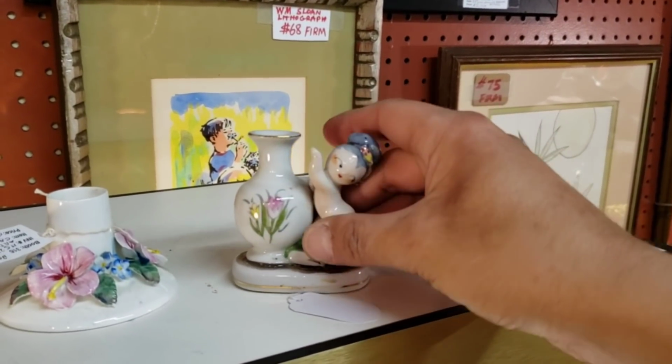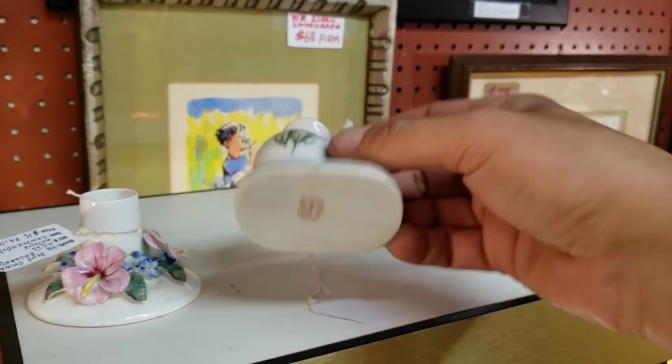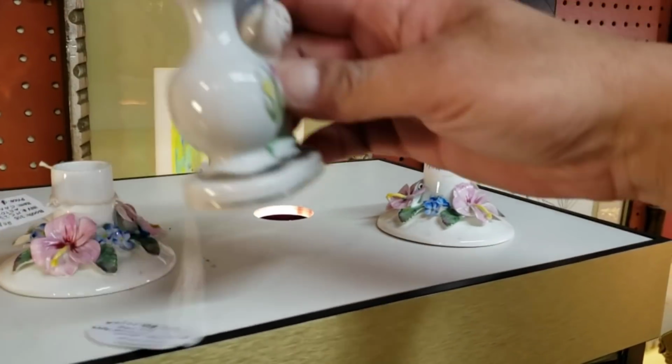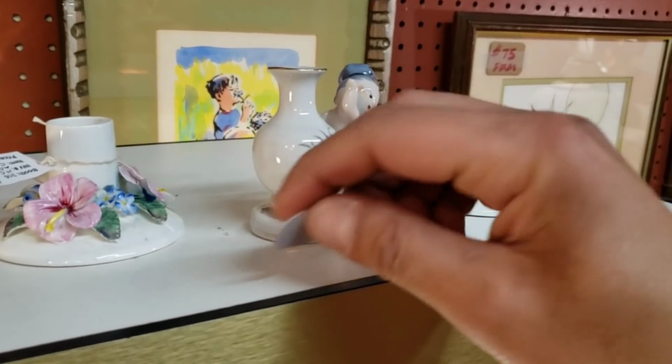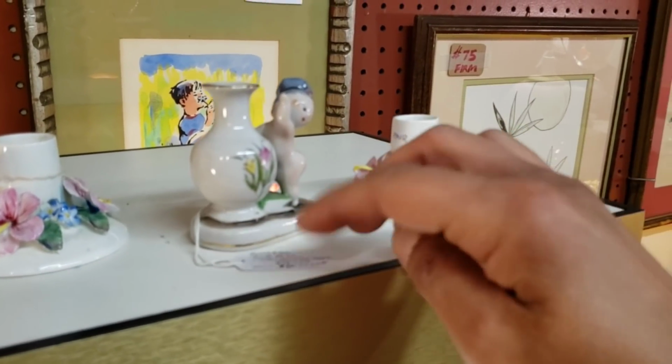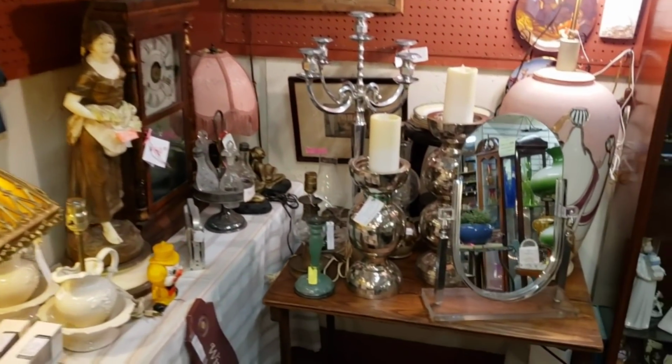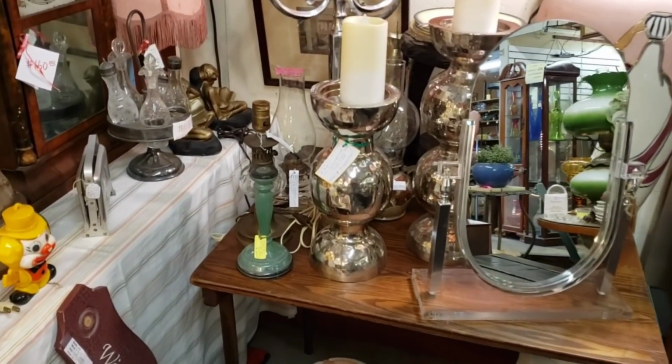Now, I did see this little figural piece. It is a made in occupied Japan. I do have one. She is similar. It is a line. This particular one is $20 some. I was having a little difficulty with that tag.